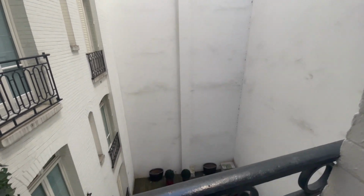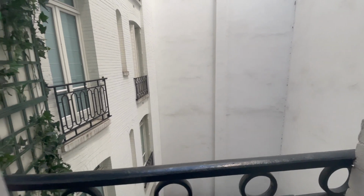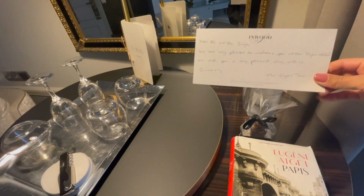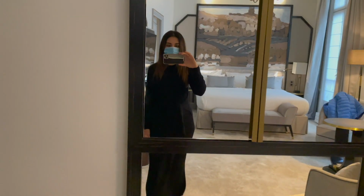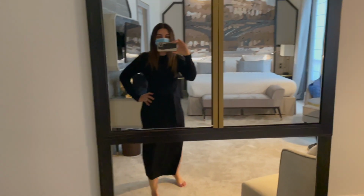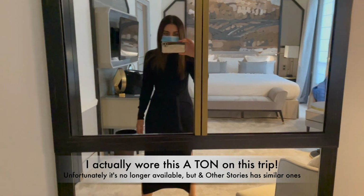So this is a view of the courtyard. You can see down into there. And this hotel has a spa with it, so the spa is included, so I can't wait to visit this. There's little candies here. Just made myself comfortable, took my shoes off. This is actually nice to wear when you're flying, because it's like a thick layer. You just tie it around, it's casual. You can also wear it day to night if you wanted to. Layer it with the coat.